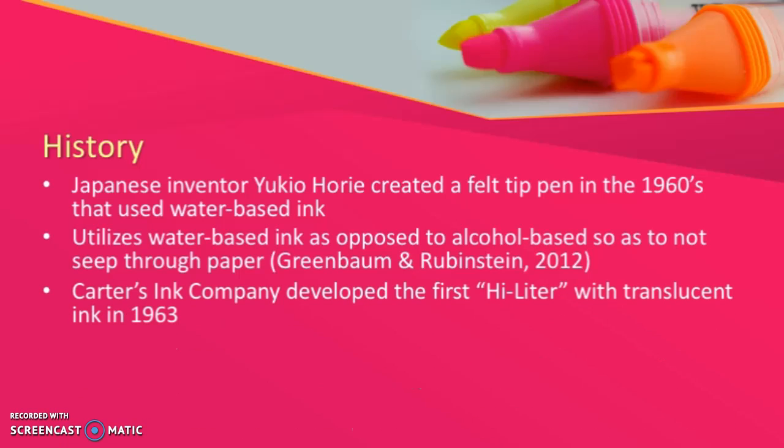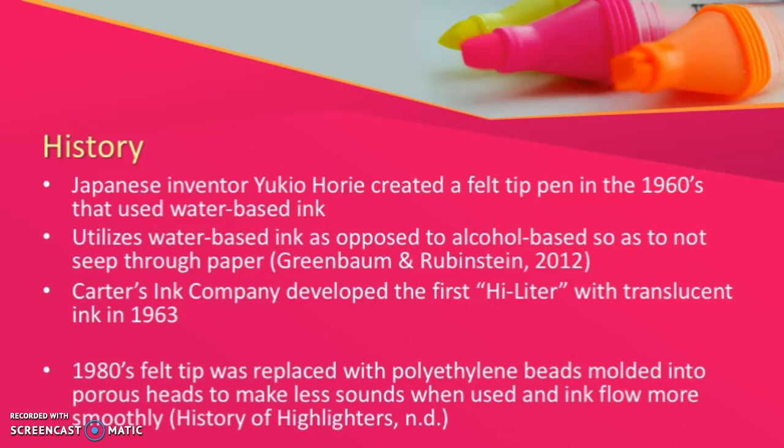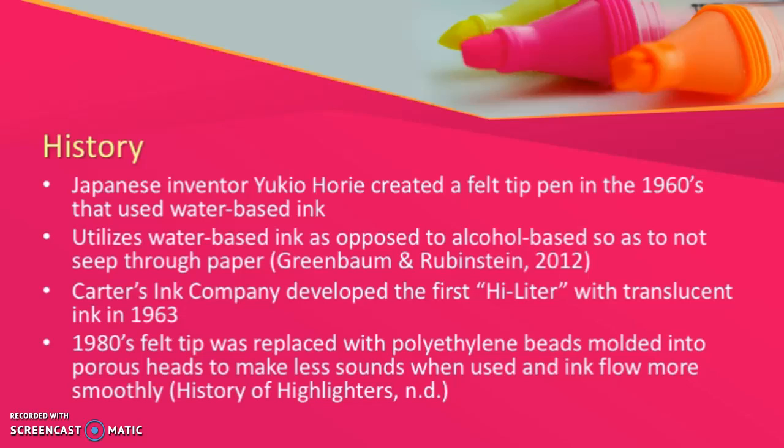Carter's Ink Company then developed the first real highlighter for sale in 1963. The design continued to develop, and in the 1980s the felt tip was replaced with polyethylene beads in order to make less sound when using and help the ink to flow more smoothly.